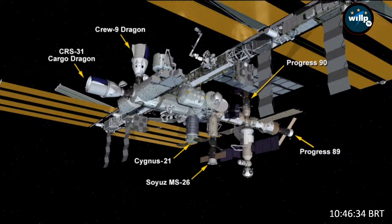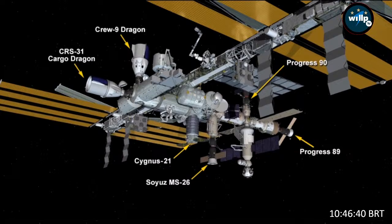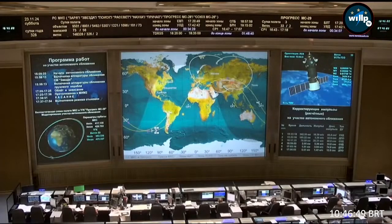So far, everything has been going nominally for the Progress 90 vehicle. The sequence of burns to catch up to the International Space Station is well underway. Several have already been completed, with a few more coming up shortly. The automated rendezvous started about an hour ago, and now the Progress vehicle is inside 90 kilometers from the International Space Station.